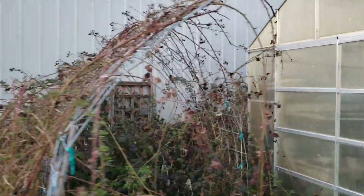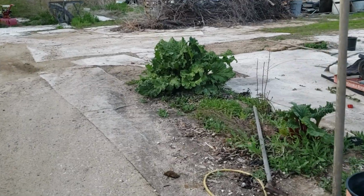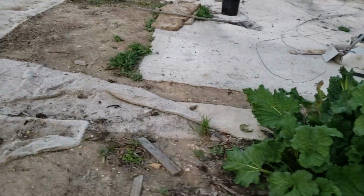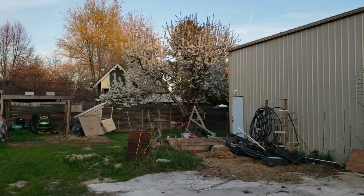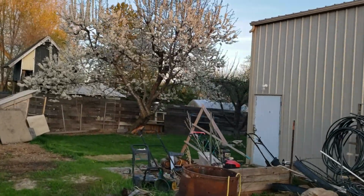You can see the triple crown blackberries are finally starting to leaf out. They need to be thinned and tied up. Patrick's rhubarb's growing well. The back cherry tree is in full bloom. Over there, the apples haven't started to bloom yet.